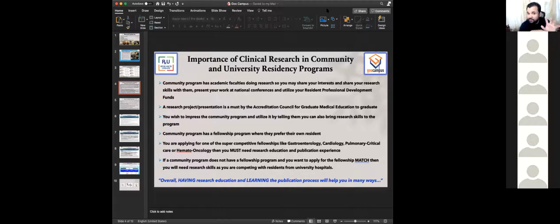Let me tell you again, community programs love research, but only if you have the skill, full skill, to extract the data from the electronic health record. You prepare your analysis part, you have a little bit of idea about the study design, you prepare the abstract. Because community programs also have academic faculty who are going for their promotion or scholarly activity, or they are also going for attending conferences.